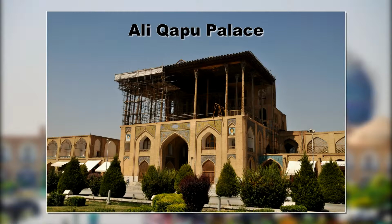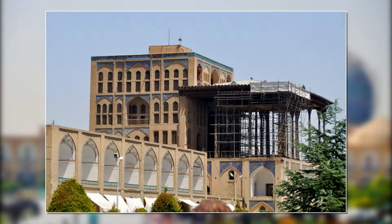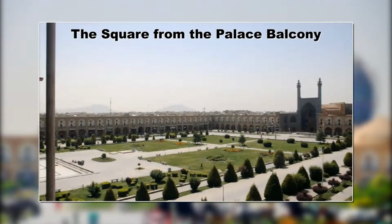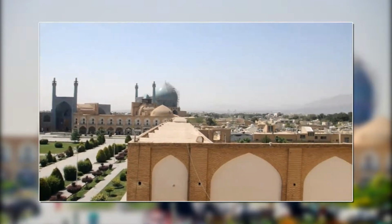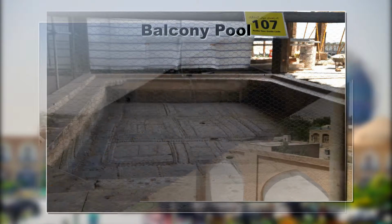Ali Qapu Palace was built by decree of Shah Abbas I in the early 17th century. The great monarch entertained noble visitors and foreign ambassadors here. The most notable room in the palace is the 6th floor music hall. I imagine the acoustics in this room are phenomenal.